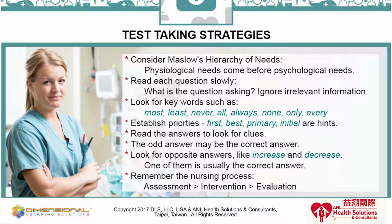The NCLEX, in the bottom line, is testing your ability to prioritize. What is the first, the best, the primary, or the initial treatment that you as a nurse need to be providing? In addition, when they're asking you to prioritize, it's about delegation. What patient is the most priority that would need to go to an RN? What patient just needs to be ambulated that could go to a certified nursing assistant? What patient needs medication that a licensed practical nurse could provide care for? So the NCLEX is going to ask you to prioritize your delegation and prioritize what patient needs the most care when.